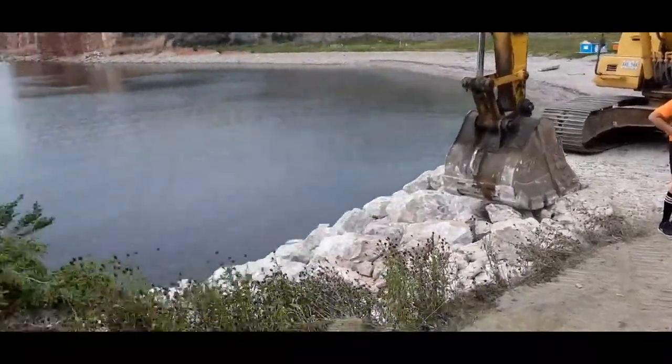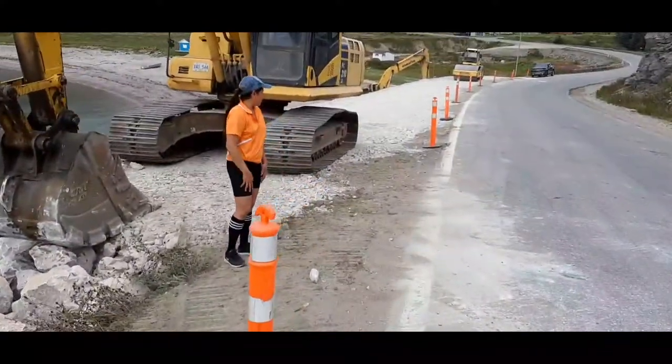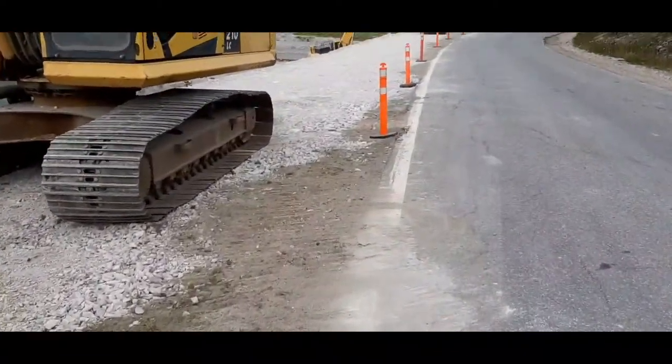I was wondering, are they going to extend here? I mean, the railing. Oh yes, they're going to keep going. But the railing is going to stay where it was. Oh yeah. But it's beautiful, actually. Yeah, they've done a really good job. It's safer now compared to before.